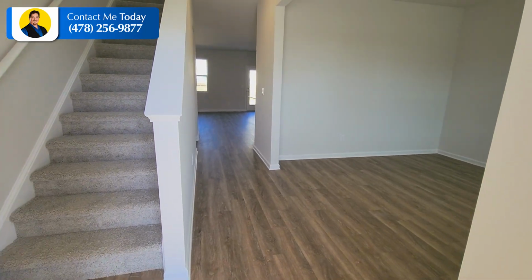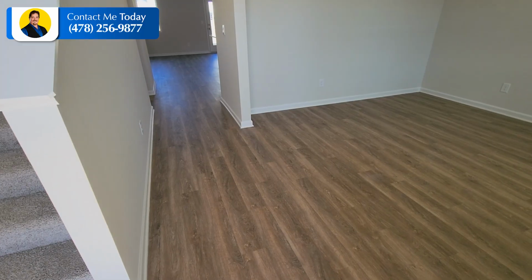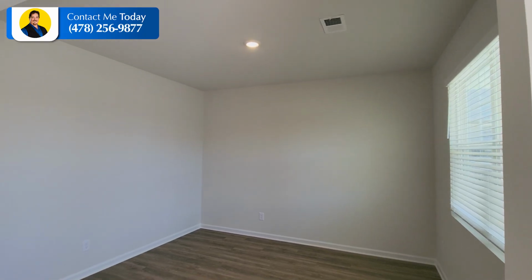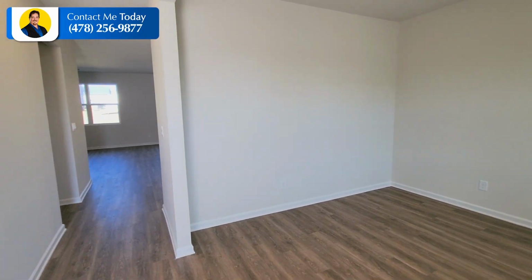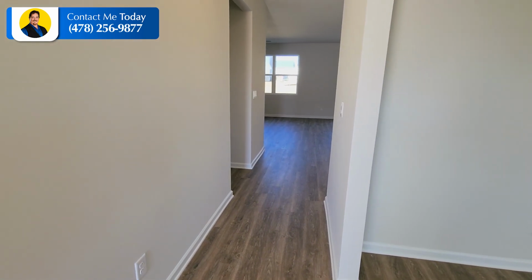Now, as you walk into this house, the first thing you're going to notice is this LVP flooring. Now, this is similar to the cinnamon flooring that we use in a lot of our houses. It's very durable. It's about 12 mil, so it holds up to a lot of kids' traffic and muddy feet. So it'll be easy to clean and last for a long time.